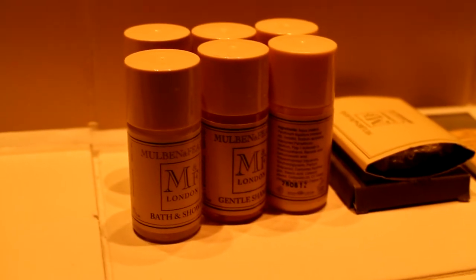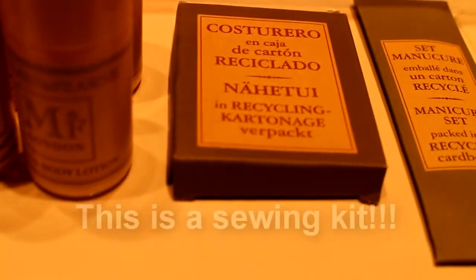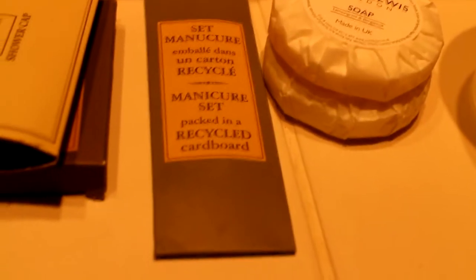So now, how did day 3 start? Let's have a tour of what we get in the bathroom. A bath and shower deal, shampoo, and body lotion, hand and body lotion, shower cap, and I guess that's some kind of soap or something. A manicure set and soap.